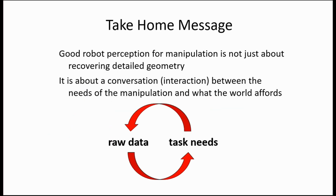So if there's a take-home message out of this, I think that we need this interaction between the raw data, like in this case, it's robot vision, what the camera is giving back, and the task needs. There needs to be some interaction to find a mapping for how you apply a skill.